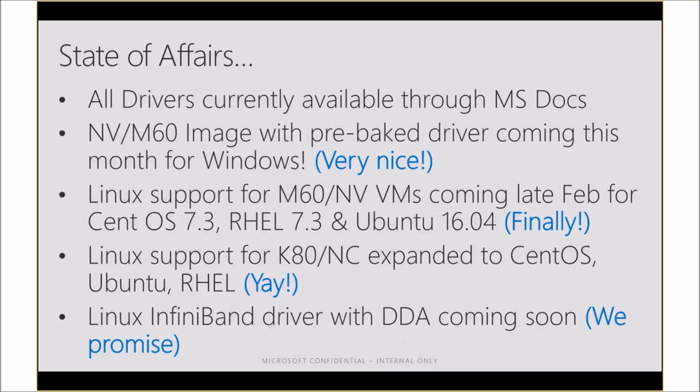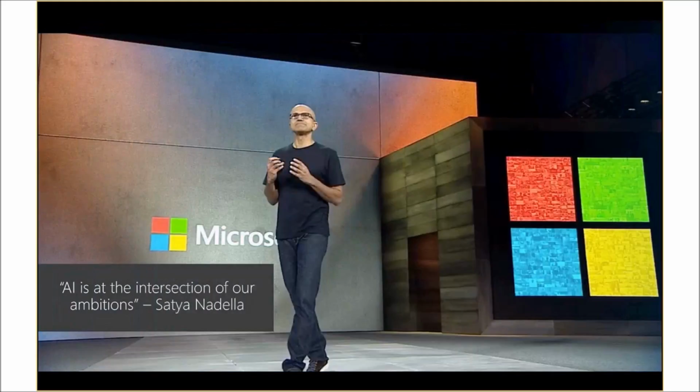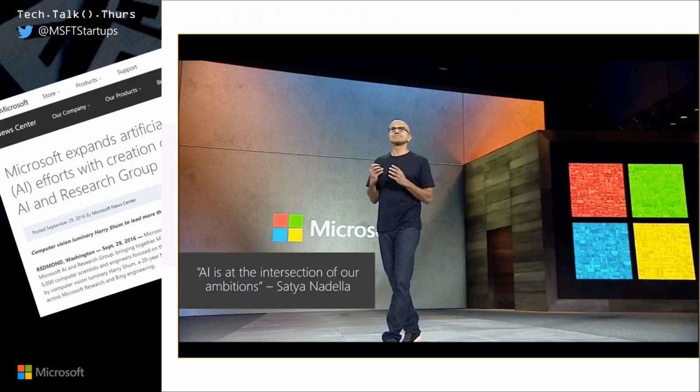So I do want to switch gears a little bit and talk about some of the things that we are doing on these GPUs, especially in terms of artificial intelligence and deep learning. There's been a lot of talk about artificial intelligence lately, and it's part of the work that we've been doing, obviously on the current GPUs, but also upcoming GPUs as well.